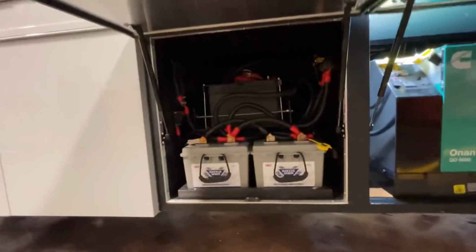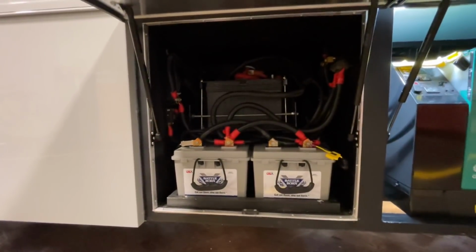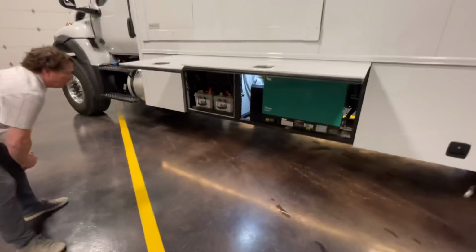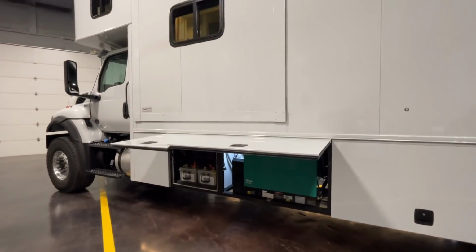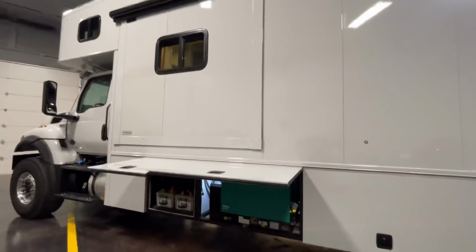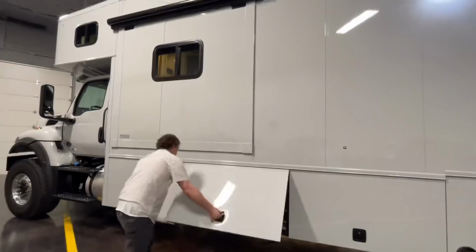Up front, we do have two Battleborns, the 270 amp hour lithium batteries. Customer wasn't going to need too much beyond that, so we just got it set up with those. After the fact, we could add more batteries inside. We could tie them into the other compartments. So it'll be a 3,000 watt inverter that will be tied into those batteries. There are heat elements built inside those as well.